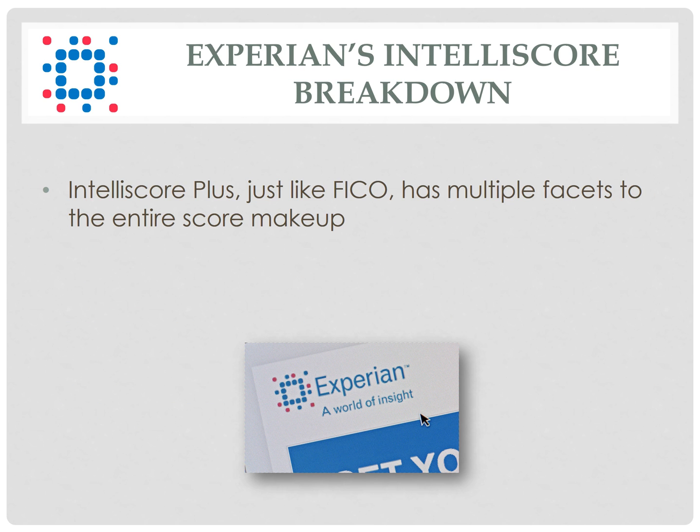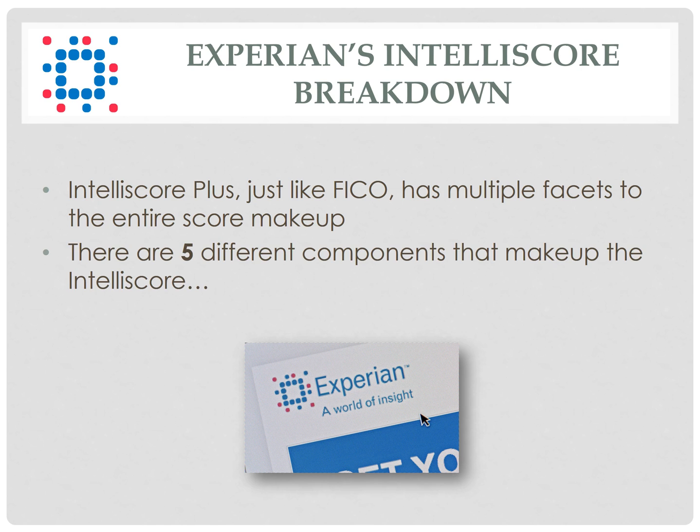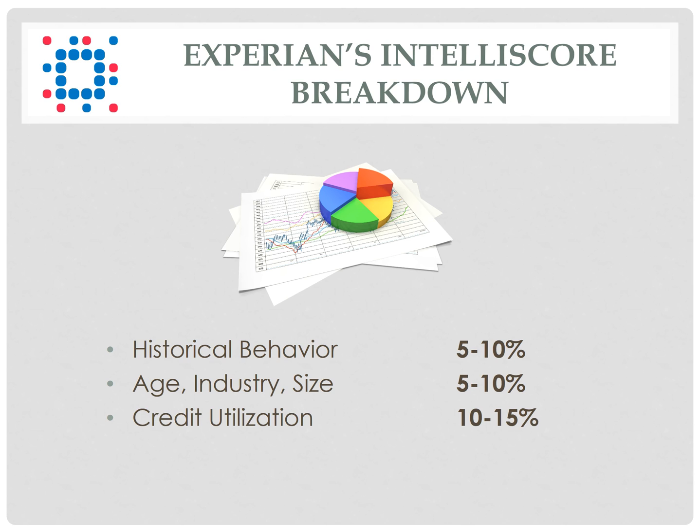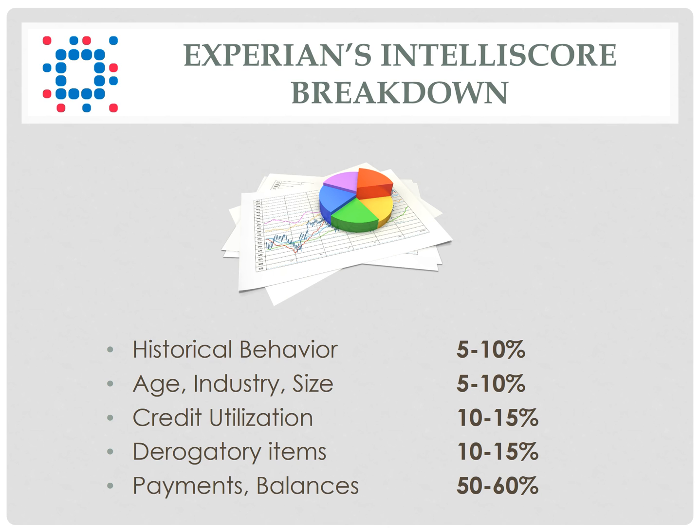IntelliScore Plus, just like FICO, has multiple facets to the entire score makeup. There are 5 different components that make up the IntelliScore. Historical behavior accounts for 5 to 10% of your total score. Age, industry, and company size account for 5 to 10% of your score. Your credit utilization accounts for 10 to 15% of your score. Your derogatory items account for 10 to 15% of your score. And your payments and balances account for 50 to 60% of your overall score.